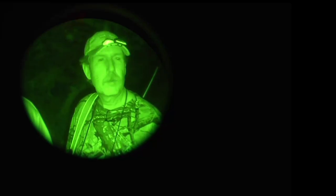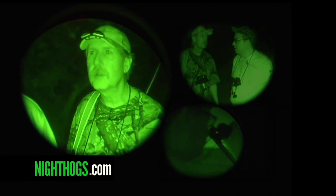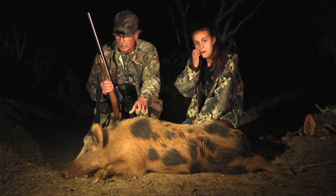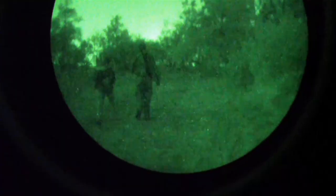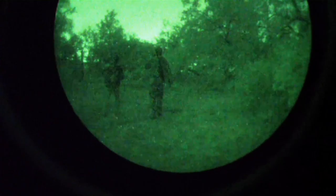Normally, our hunts run about 3.5 hours. We have no limit on the number of hogs that you can kill, no trophy fees. It depends on how many hogs we can find. We've been here literally 15 or 20 minutes. We've shot this big old sow. We're gonna get her recovered and loaded up, and we're gonna head out and see if we can get another one pretty quick.